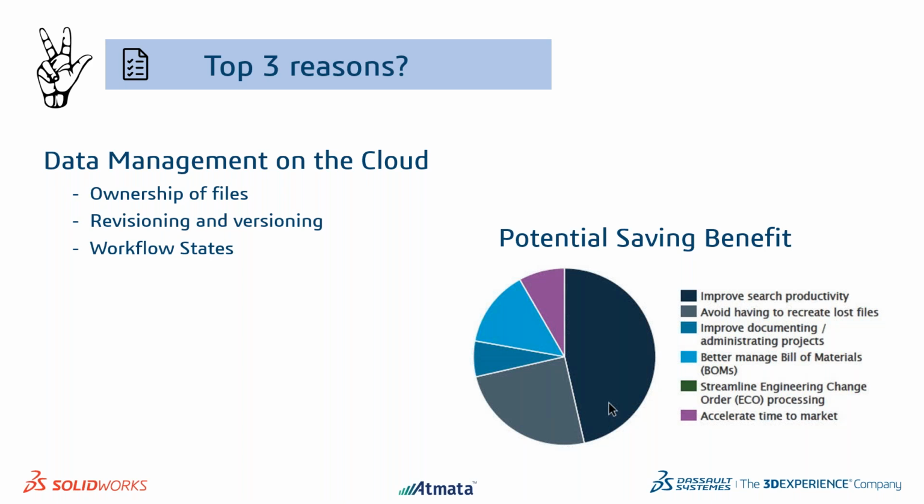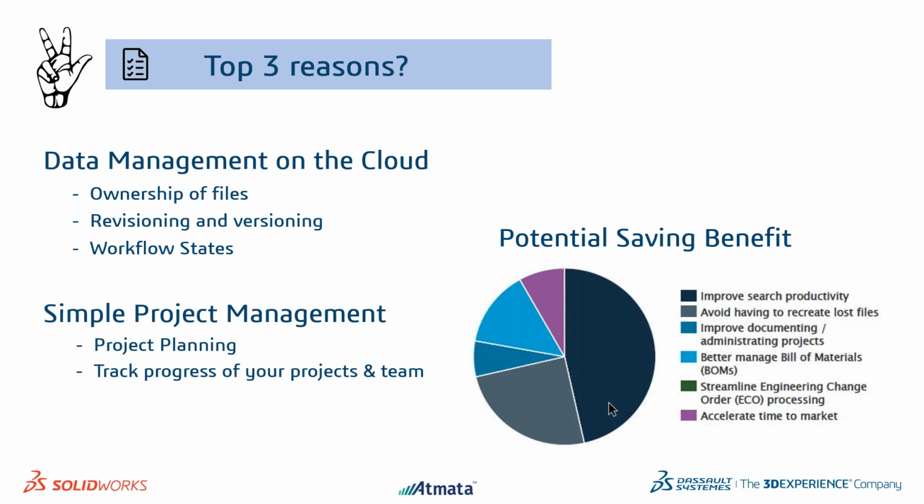Then you have revisioning. It maintains your versioning, so automatically it takes care of what you are doing: how the document should be processed, how it should be saved, how it should be moved. Whenever you start a file, you start it in work. And then if you want to go to manufacturing state, a frozen state, or obsolete state, this is also available with the 3D experience platform. So taking care of documentation is quite easy.